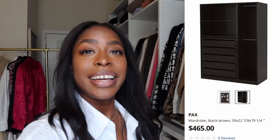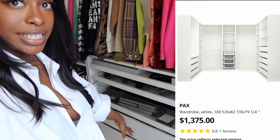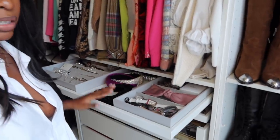Just FYI again, everything is customizable, so I'll show you through all of the drawers. You can choose to get glass drawers or regular wood drawers. You can get as many as you want, though the price does fluctuate. For these pullouts, you can customize them as well, and there are extra little things you can get that I don't have. You can do all of that online.